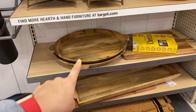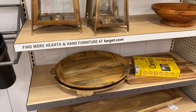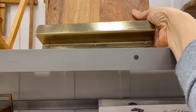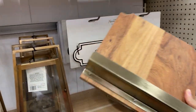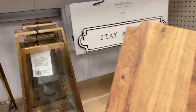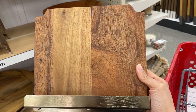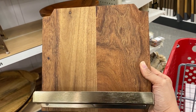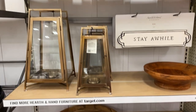This is that decorative tray that I have on my dining table that I bought from Target a few weeks back. And then, oh, this is one of those stands that you put your cookbook on. Let me see, how much is this? Oh, it's only $20. This is really cute. I think I only have one cookbook though, so even if I got it, I don't even know where to put it, because my kitchen counter, I have a lot of stuff on there already. Not really sure if I'm gonna get this. I will think about that, but it's really pretty.